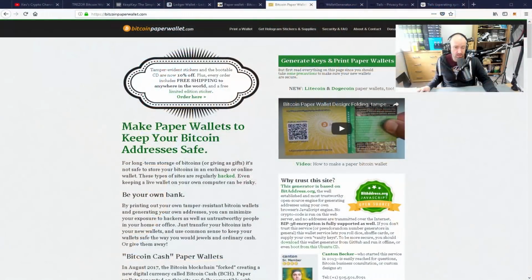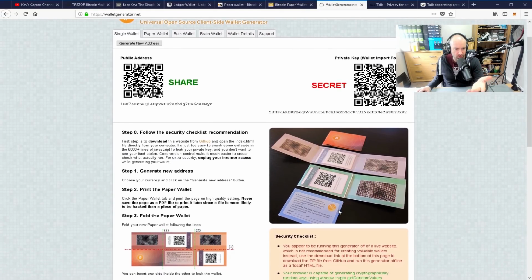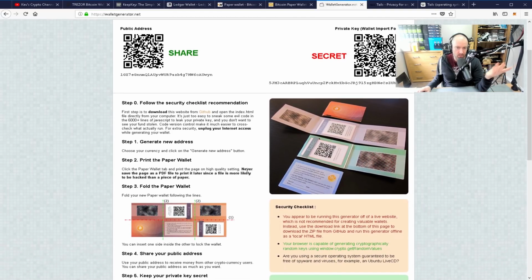Now, I mentioned paper wallets there. Paper wallets are something else that you can use, and there are custom paper wallet generators for a lot of coins out there. You'll see things like this, and you simply print them out, and then you can fold them. For small amounts, you could use this to give gifts to friends. But it works just the same for a few dollars as it does for tens or hundreds or even millions of dollars. This one's quite good, walletgenerator.net. And you can see you can fold it up, and then you can do it in cardboard.